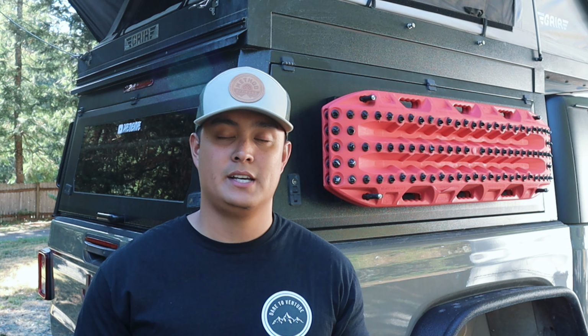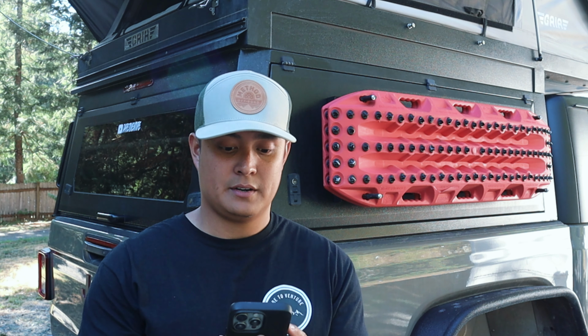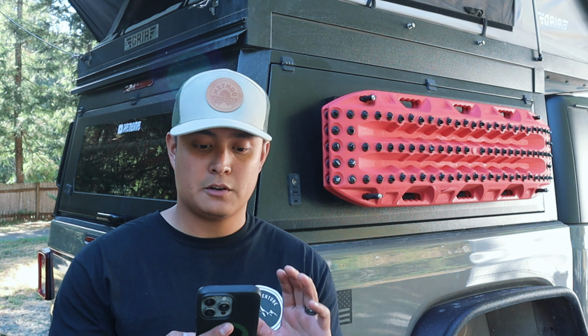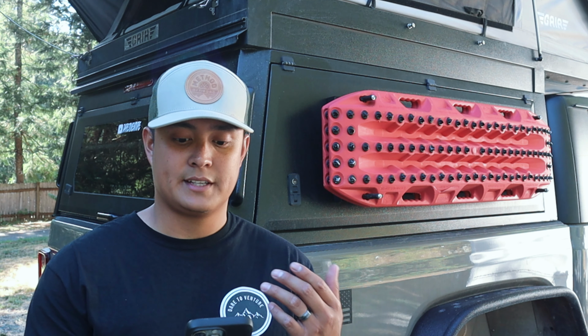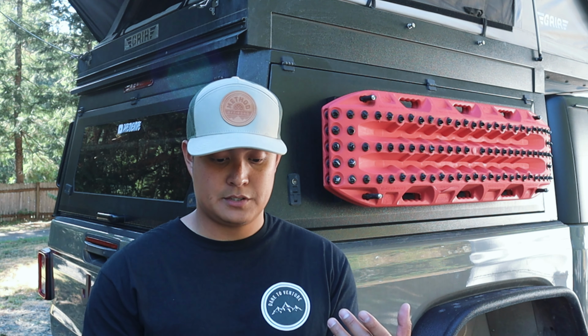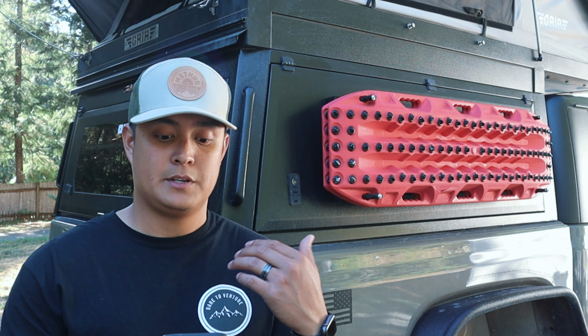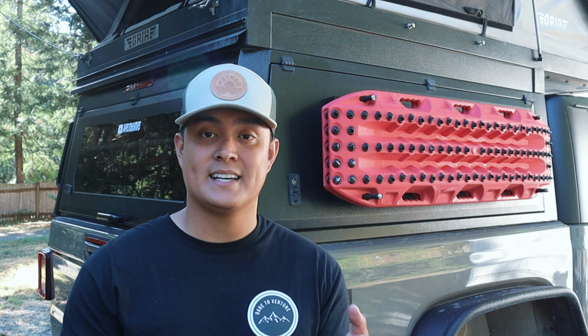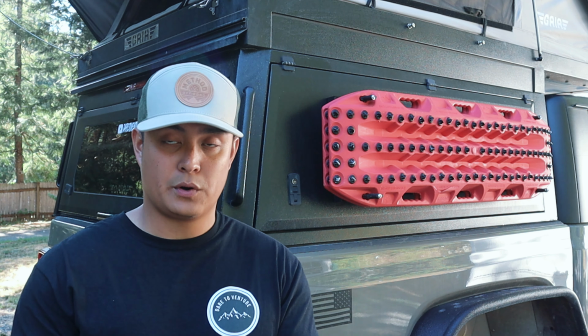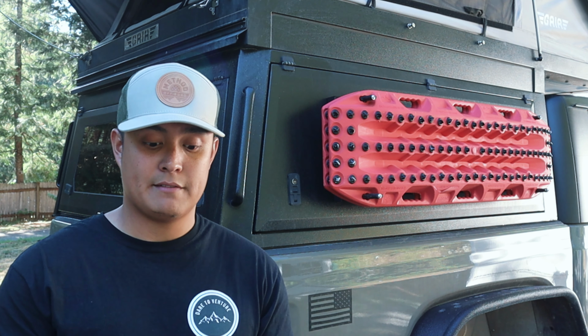I'm going to read off to you guys the vehicles that the campers are available for. So obviously the Gladiator 2020 Rubicon, Chevy and GMC Colorado 2015 and newer. It's a Canyon, 5-foot and 6-foot bed it's available for. Ram, it's coming soon for the 1500 5.5-foot bed, coming soon for the 2500 and 3500 6.5-foot bed. For Ford, the F-150 5.5 short bed it's available for. The F-250 and 350 are still in the making. It is available for the Ford Maverick and Ford Ranger in the 5-foot bed.